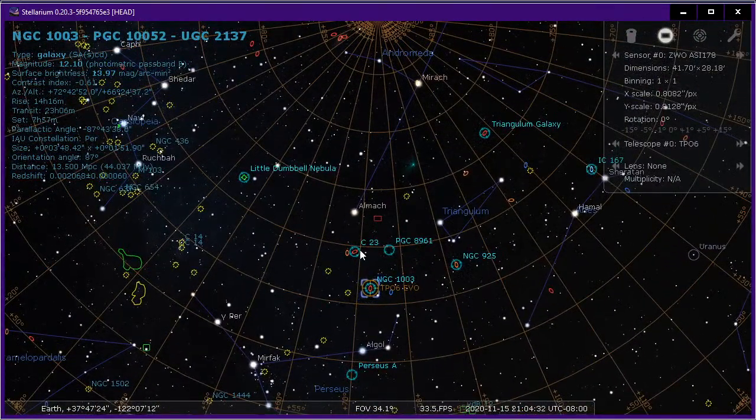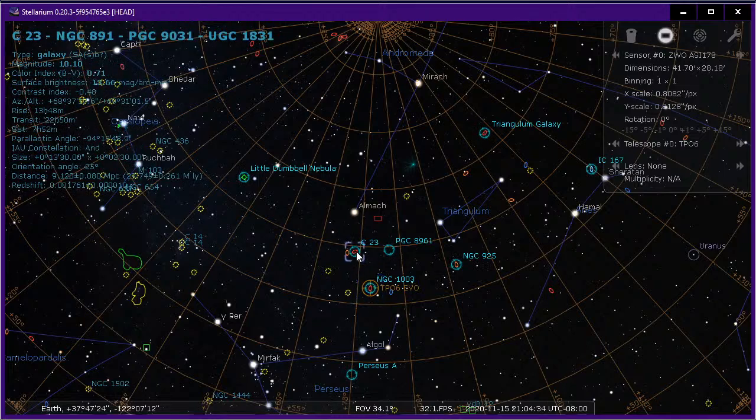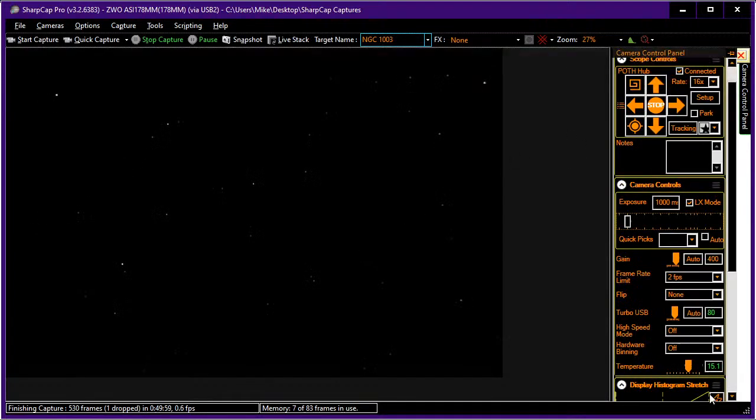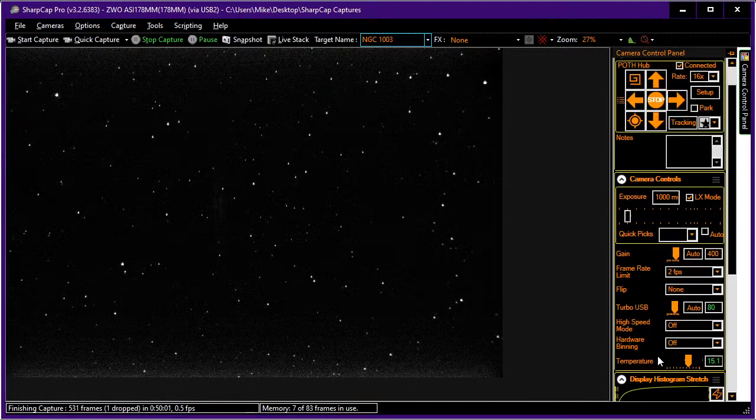All right, well, let's do C23, another galaxy here. Let's see what that one looks like. Okay, I'm going to assume we're probably on it. Oh, yeah, looks like a bit of an edge on this one. Uh-huh. Nice.